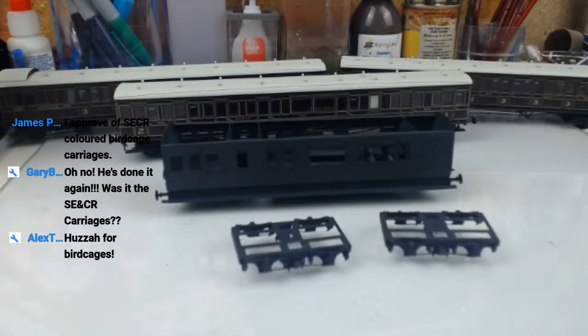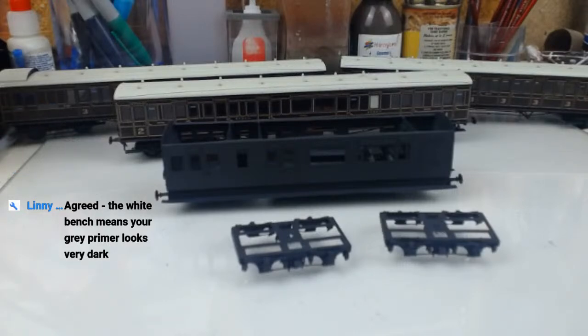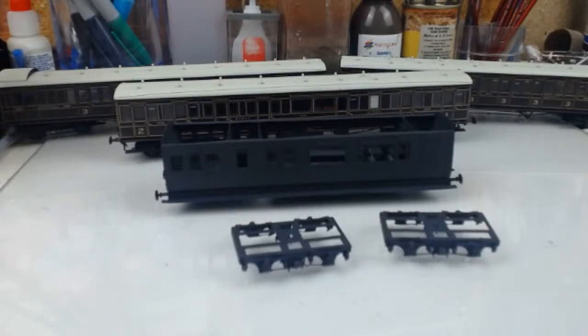I see that there was some blueness there. Yeah, I don't think the camera was used to that. Just bought a body from Lady Alex. That is excellent, Linny. Glad to hear you won those. The exposure on camera could have been increased slightly to compensate for the white bench. I will have a play with that through the week. I'm not going to do it live. Huzzah for birdcages, agreed. The white bench means your grey primer looks very dark.